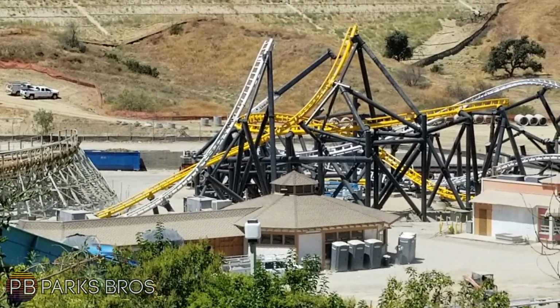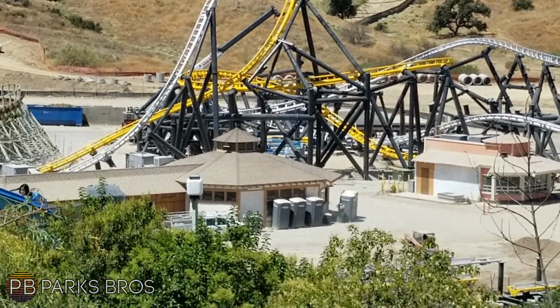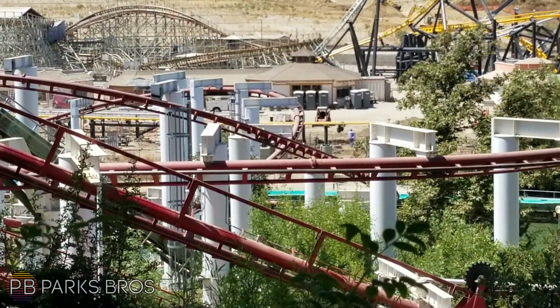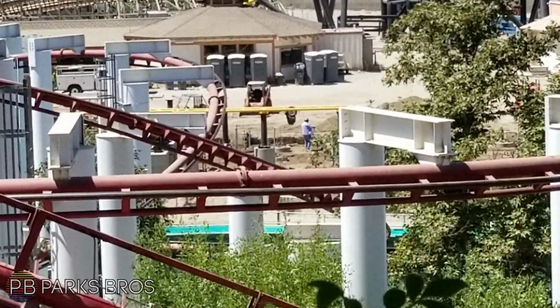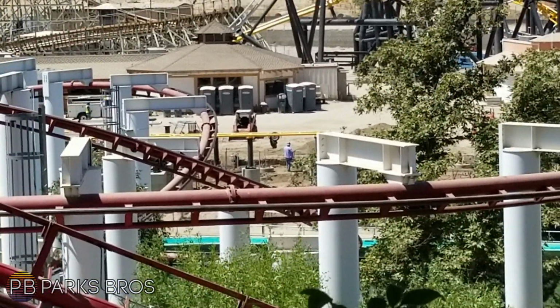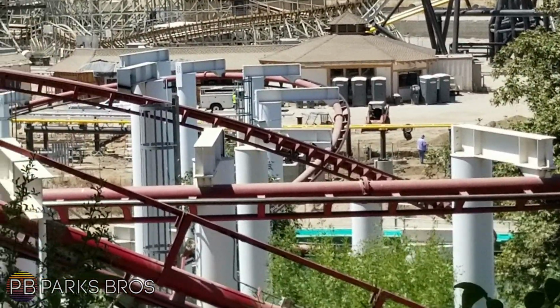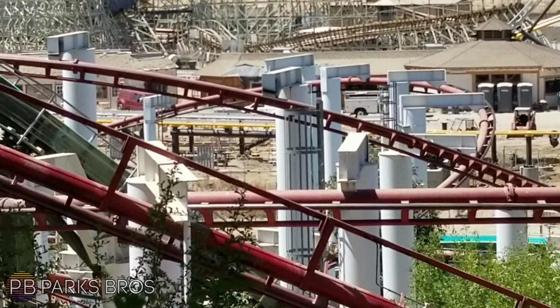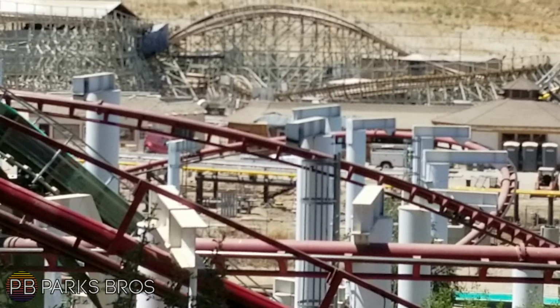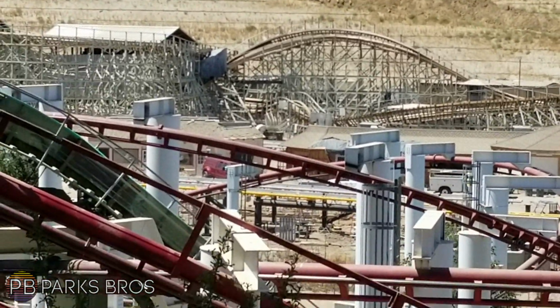So let's keep talking about West Coast Racers though, and you can see a little bit more of that electrical work going on, as well as some of the foundations for the station building right here. But moving on to the first and third launches, you can see some areas where they will be attaching electrical work to the launches themselves, which is fantastic news.